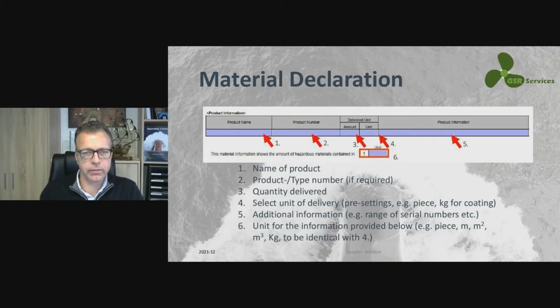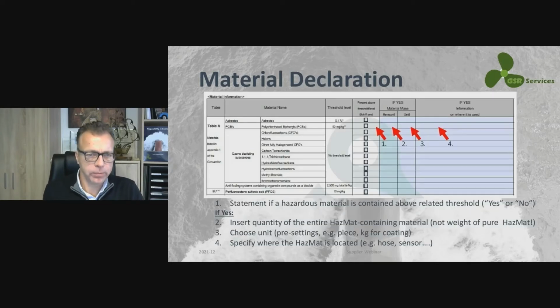So here in the first part, we have described who is the supplier and gave the document an ID number. Here we specify what is the product described in the tables below. And the tables below are listing the different hazardous substances and the related threshold level. On the next slide, I will explain the threshold level.